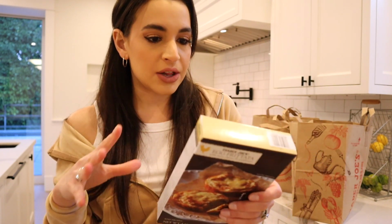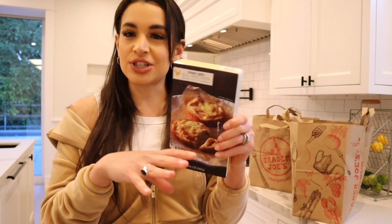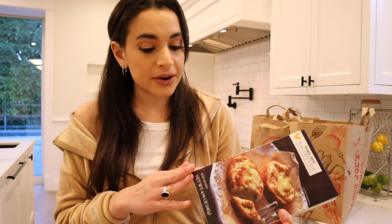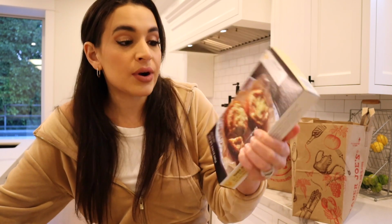I love like a quiche and egg thing. These should be a little healthier because there's no like breading to them. 270 calories each. I don't care. But 25 grams of protein each, which is actually really great, especially because I think they're a little bit small. Another thing I'll throw into an air fryer. It says 15 minutes in the oven, but in the air fryer, maybe like 8 minutes if you want something quick for breakfast.